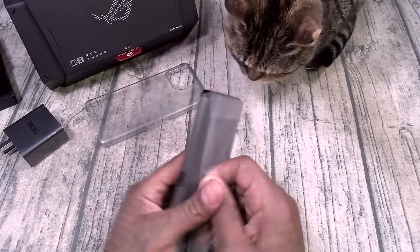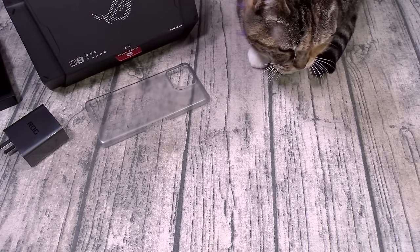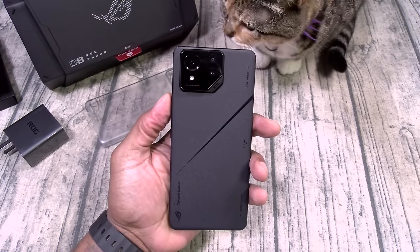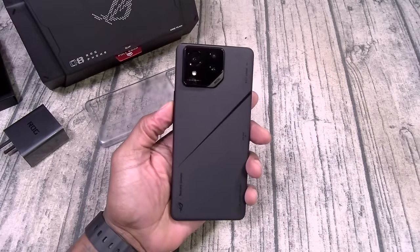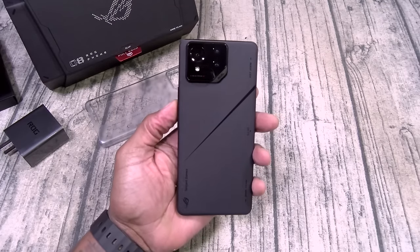Now, for the actual device, let's go ahead and peel this off the back. Get a little wipe down. Here it is. Now, I love this phone so much, but there's some stuff we got to talk about. Let me do the smell test real quick. It smells like a 46 hit combo that I'm getting ready to drop on somebody in Mortal Kombat. This is a gaming phone.